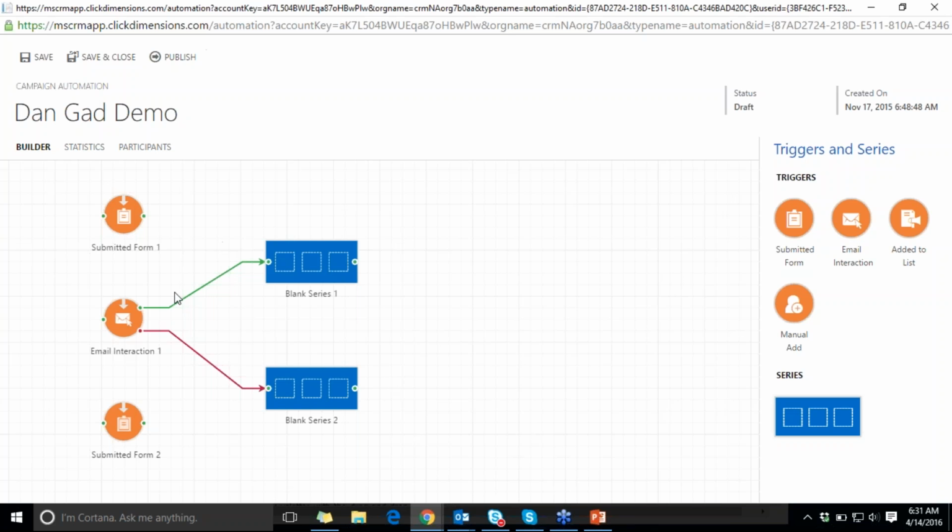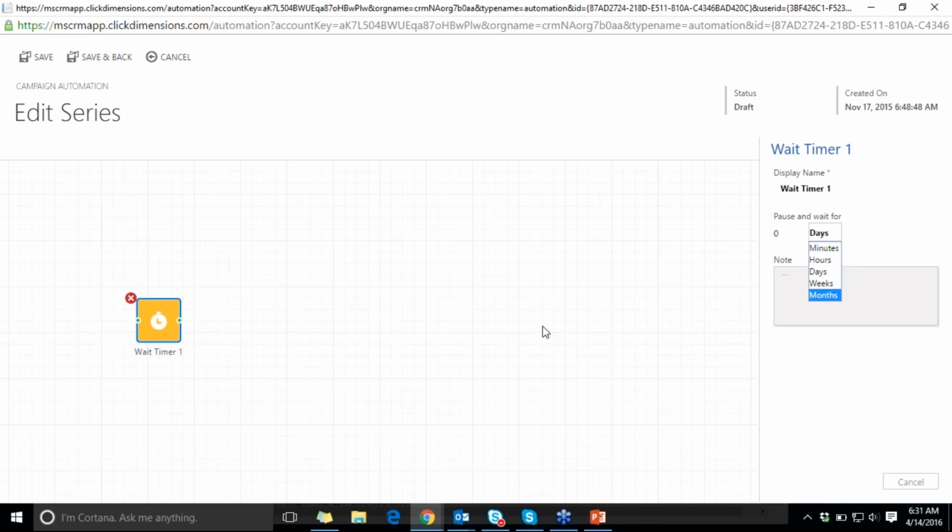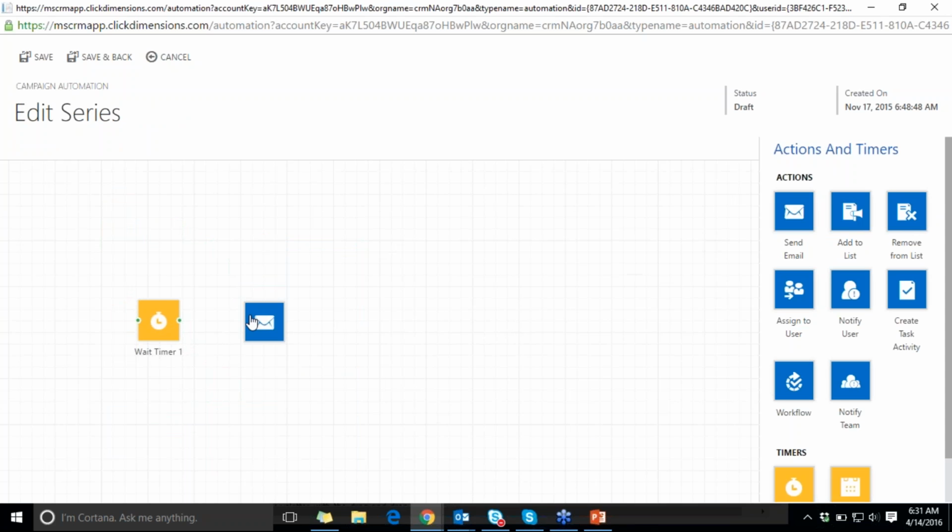Now from that, we also have the form. So if somebody fills out the form for event A, take them to series 1 on event A. They fill out the form for event B, take them to series 2 for event B. Now within that series, we can add different actions. So we can add a timer. So maybe minutes, hours, days, weeks, whatever it might be. Send them another email, and this is going to be that call to action to register for the event. We know they're interested in event A, run that call to action, make sure that they register for it. We can also notify the owner of the record and maybe create a follow-up task for a phone call. So if we leave them like this, they'll all happen at once, or we can connect them in the order we want them to happen.